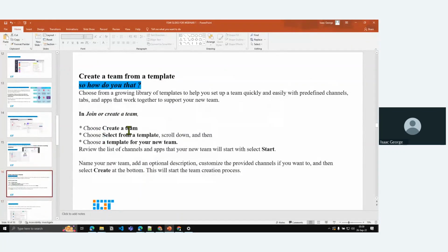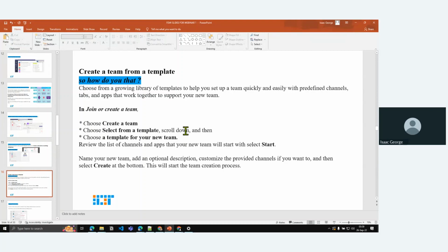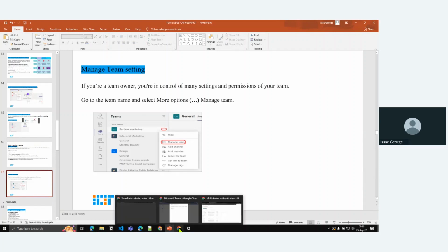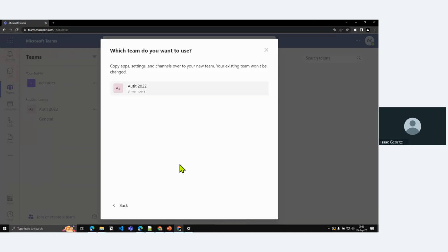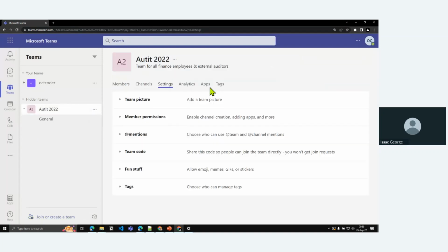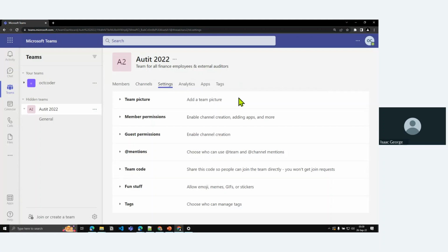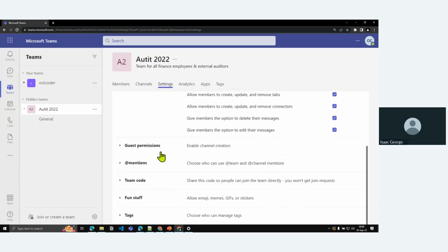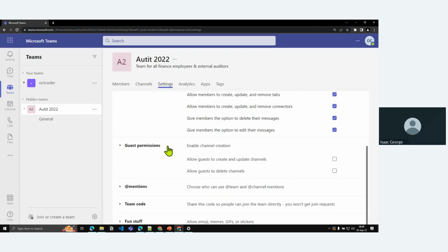Now we saw how we can create a team from a template. And then we'll have a brief look at how we can manage team settings. So for the audit 22, we go to manage team, and then under settings, we can see there are several permissions, several configurations we can carry out on a particular team. You have a team picture, which you can add. You can enable several permissions for members, either allowing them to create or update channels, allowing them to add or remove apps, uploading custom apps, and the likes. And then here you would see guest permission. Now, guests are users that are external to our organization.